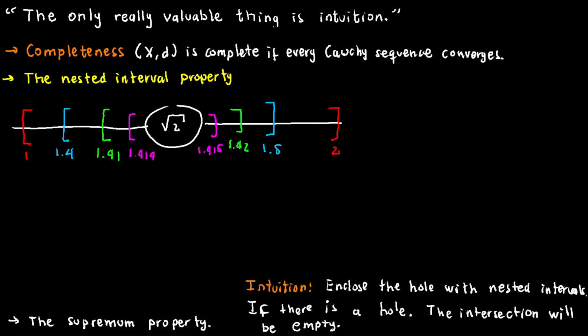Once again, I encourage you to pause the video, reflect on this intuition, and contemplate ways to formalize it. These contemplative moments are what makes mathematics an engaging pursuit. If you are ready to proceed, it's crucial to note that formalizing this intuition requires the ability to define closed intervals within our space. This, in turn, necessitates an order relationship, such as smaller than or equal to.